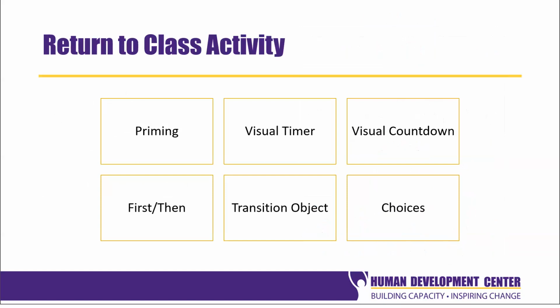And then returning to the class activity. This is probably the most challenging part when going to home base, just because they're not working in this home base area, right? So it's a break from class, but we need to get them back.